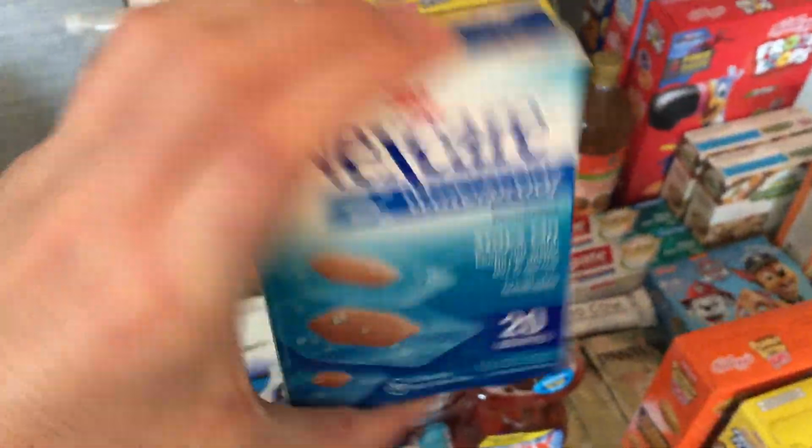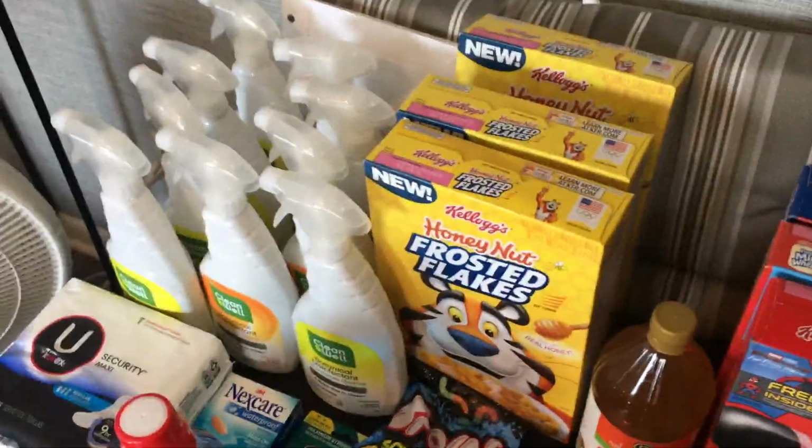Okay, and the Next Care is awesome as well. $2.23. I had a 55-cent coupon. Hold on, I think the cat wants out. No, she doesn't. Okay. 55-cent coupon and a 50-cent Ibotta. It's a really good deal.